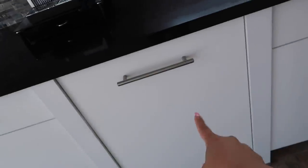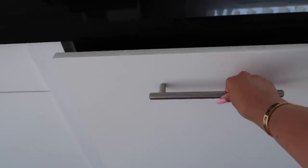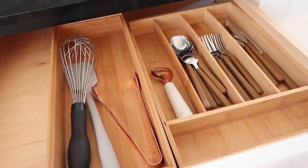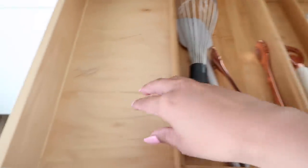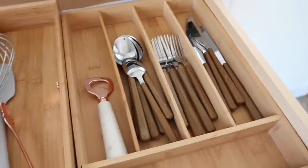Oh, just in case you guys are wondering where the trash can is, it's right in here, but I'm not gonna open it because it's legit messy AF in there. But just know the trash can is in there. It pulls out like this, you know what I'm saying. Over here we have the utensil holders. Not really much going on right here, but we got these wood holders from Target, and I think it matches so well with the interior of the drawers.